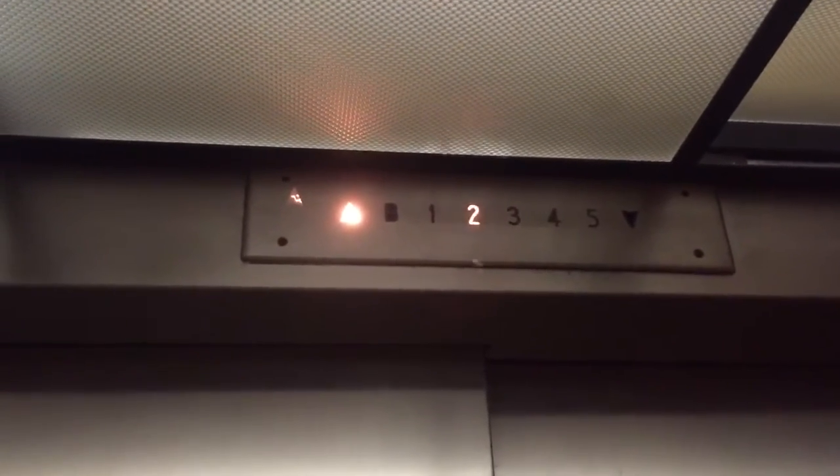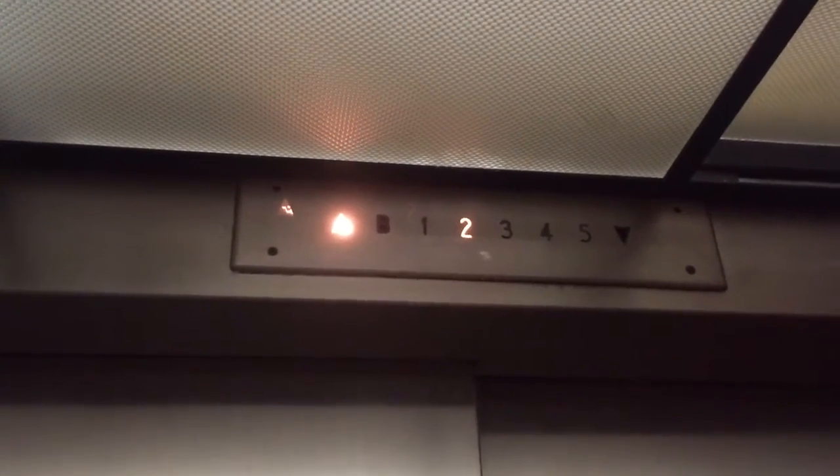I don't know. Traction. Okay, they're on the same controller. Weird. Very slow and smooth, but it's traction. Let's try to go down on the other one. We're stopping at 3. I'm kind of reluctant, to be honest. I think this is mostly for service.